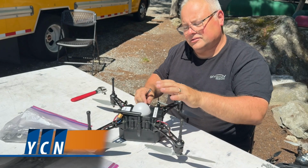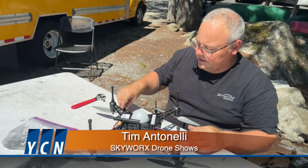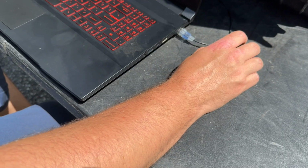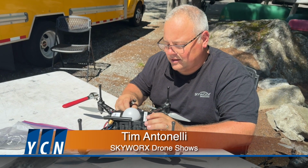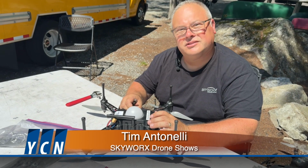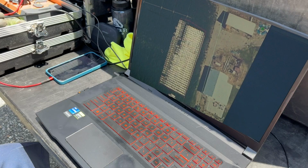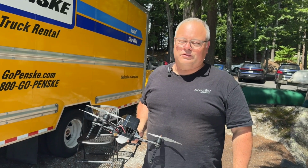300 different flight plans are downloaded to each drone, and then depending on where we put it in the grid, it knows its flight path. It's all done through the computer and the software, and the software has a collision avoidance. So when all the drones are moving around to do the different images, it keeps them from colliding with each other. Storytelling is what you can do with drones that you can't do with fireworks.